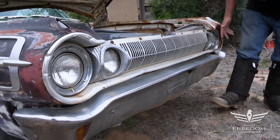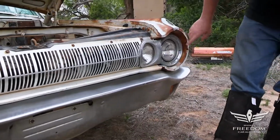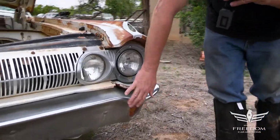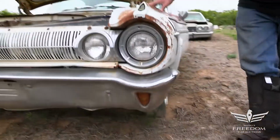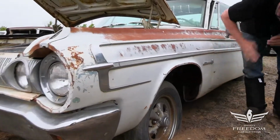These are often bent or dented. The headlight rings are looking good. The outer ones are missing, but they're available, reproduction. Front bumper's looking pretty decent. The fenders, quite nice. No signs of structural rust.